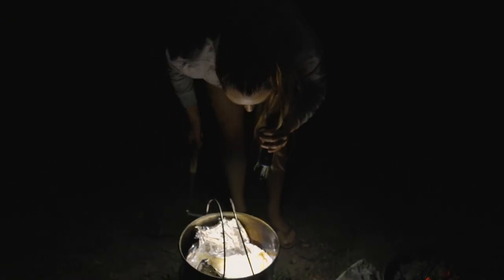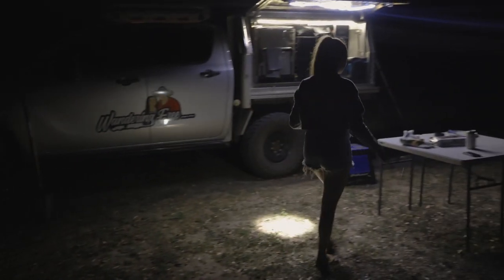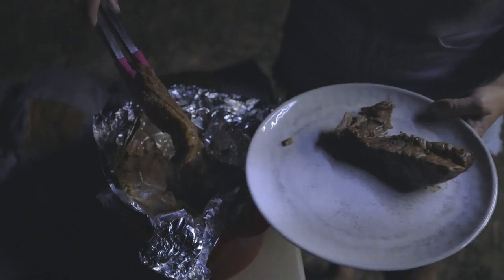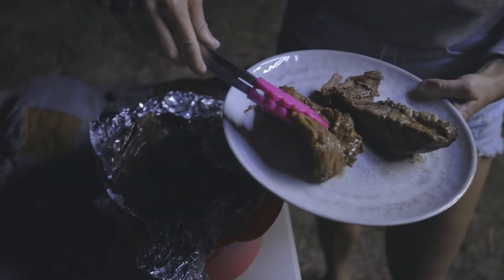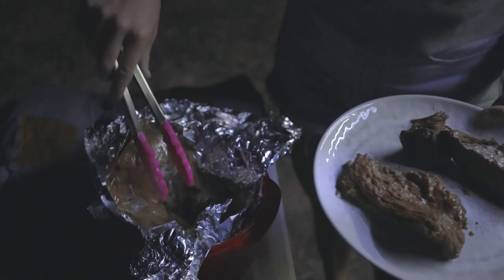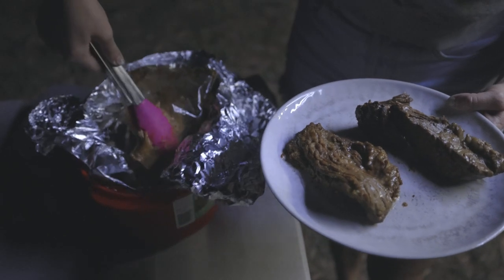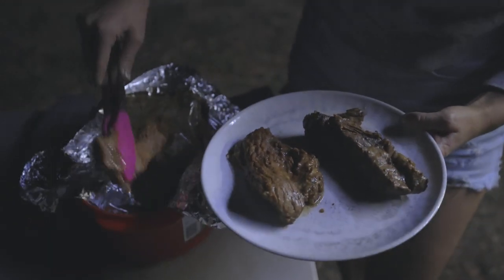Smells good. Smells really good. Look at that. Oh my goodness, that looks incredible. It's just falling apart. Wow. Yum. So this is literally the old Woolly special.